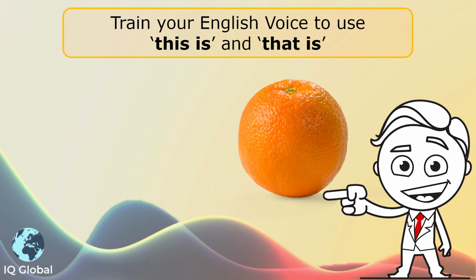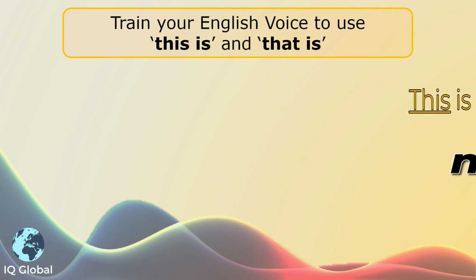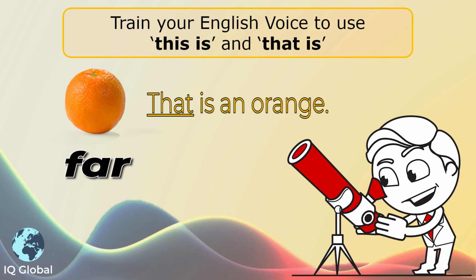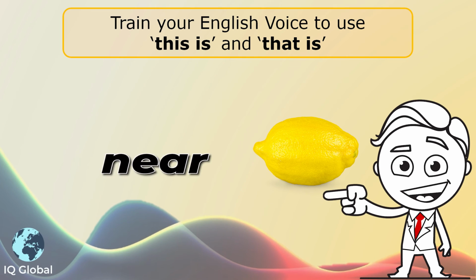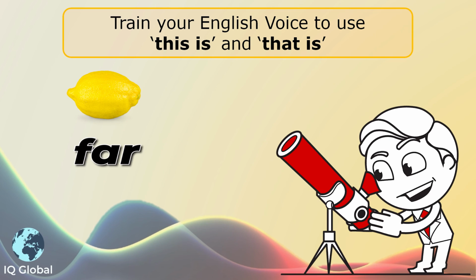If I have an orange and it is near to me, I say this is an orange. If it is far, I say that is an orange. If I have this lemon and it is near to me, I say this is a lemon. If it is far, I say that is a lemon.